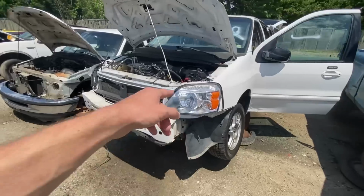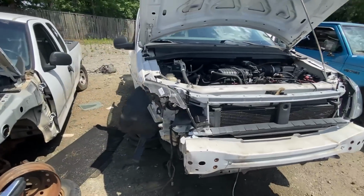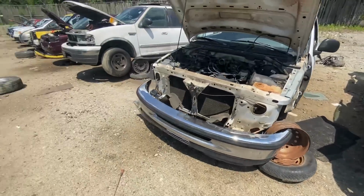Man, this thing actually had new headlights. What's going on? It got in a wreck. Well, that'll do it. Let's take a look at the Wich Range Rover.